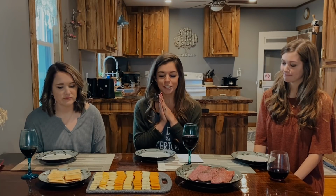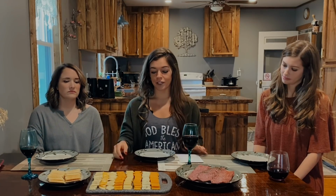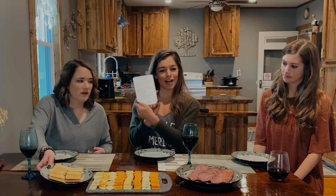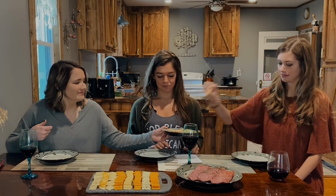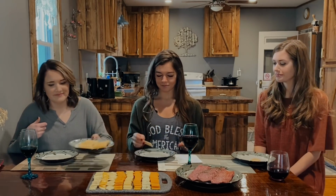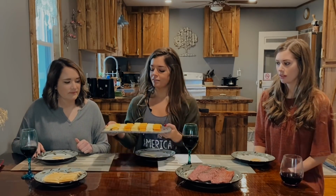So we're gonna start with, they call it the Vampire Slayer. It's garlic, herb, and jack, and we're super professional. I've got my list of cheeses on the back of my Christmas card. Yes. Thank you. All right, so far right one. Okay.